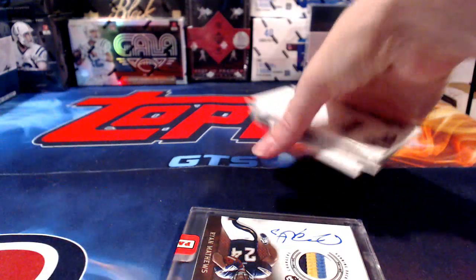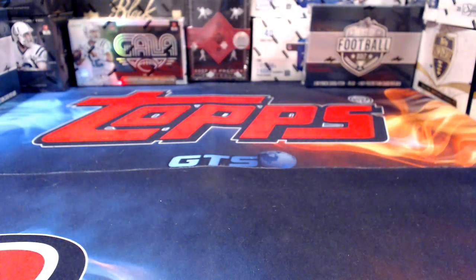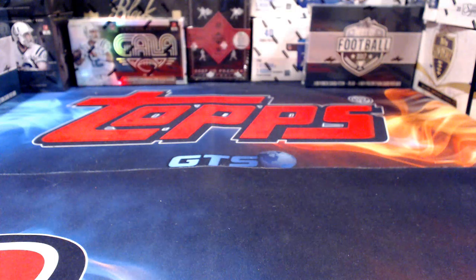So that is 2010 Plates and Patches. So let me put that over here on the break mat, and then we're going to get the next spreadsheet up.